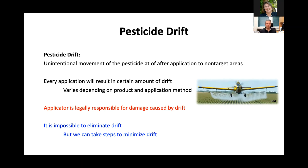With drift, we really can't stop it. It will happen almost always. It will happen with every single application at varying levels of magnitude. Sometimes you'll have a lot of drift depending on the weather or even the product itself, maybe it's very prone to drift. Versus some days it will be calmer wind and it will only drift to smaller areas.